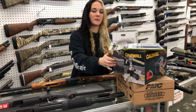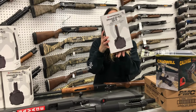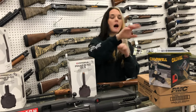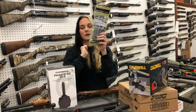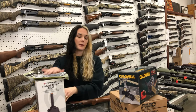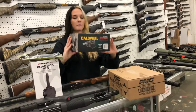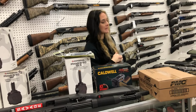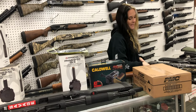I am going to start with some of the drum mags and the ammo we got in. Glock 9mm double stack drum mags are in stock. They're 50 rounds. They're going to be $115. I've also got them for the PCCs and the Glock mags. AR-15 P mags Gen 2, they're going to be $10. We also got the speed loaders from Caldwell for the ARs. They're going to be $50. And then PMC 556 62 grain green tip, 1,000 rounds for $470.